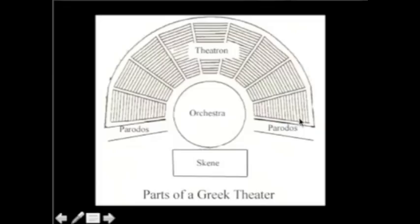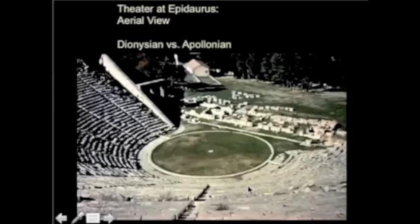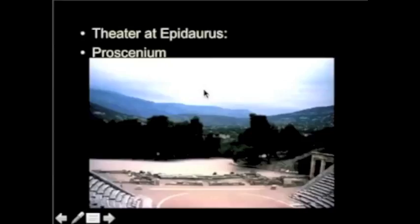Greek theater is a kind of partial circle organized around an orchestra, which is where the action takes place, with a kind of stage back behind it. This is one of the best preserved Greek theaters, the theater at Epidaurus. This proscenium has been eroded over time, but it wouldn't have been so tall that you wouldn't have been able to see the landscape beyond it.